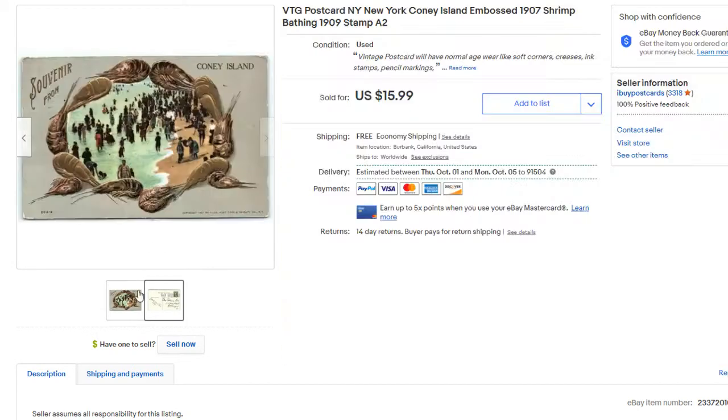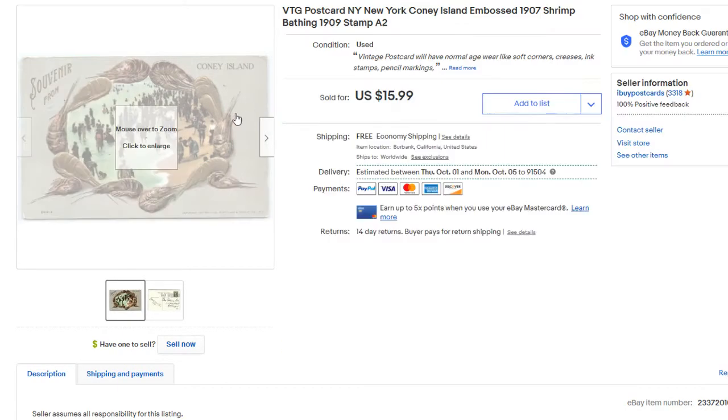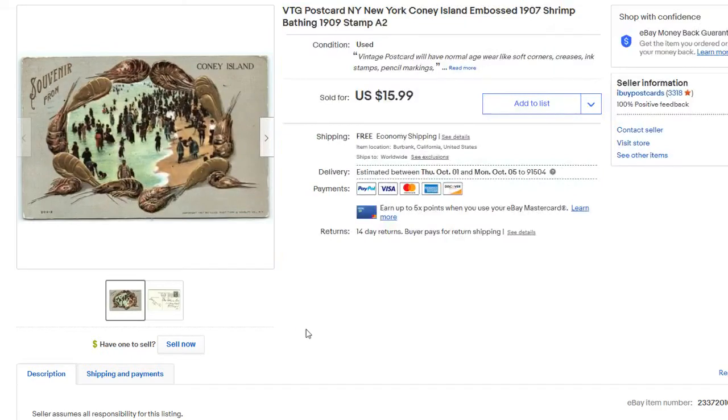Really interesting postcard. There are some postcards for Coney Island that do pretty well, so definitely look into Coney Island stuff, especially the antique and vintage Coney Island items. I know boardwalks and some of the hotels and arcades and all that kind of stuff do very well, so definitely check out those postcards.